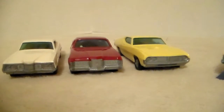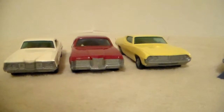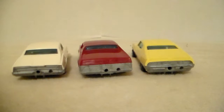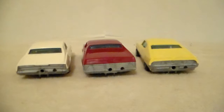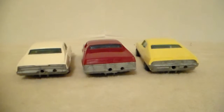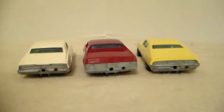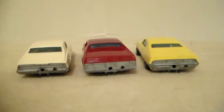Alright, there is the front view of the Thunderbird on the left, the Cougar in the middle, and the Torino on the right. These, for giveaway cars, they have a lot of detail. And there's a shot of the back of the cars. Now on the sides, you can actually see, like the Torino has GT on the side of the fenders. They've got molding and all, but it's just kind of hard to get it to pick up on my camera. I have an old camera, I need to get a new one. But a lot of detail on these cars.